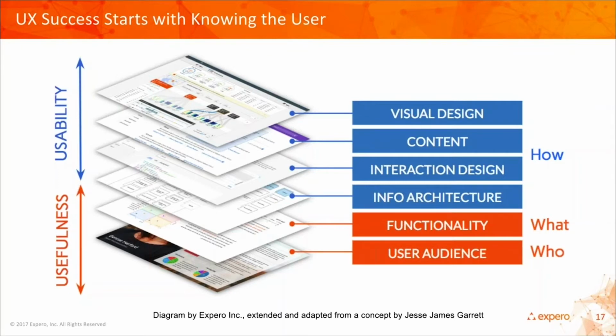So the who and what amount to usefulness, which we'll talk about soon, and the rest of it amounts to usability. If you have this kind of approach in mind, you will always understand who you're building for and what you should be building as a base point, and that is critical to getting user experience right. And a lot of times we don't have time as a team to get into this, or this is something that people overlook completely, but it is critical.